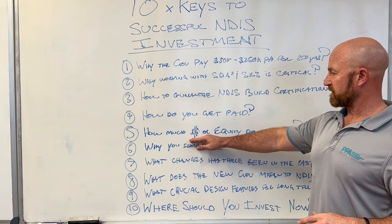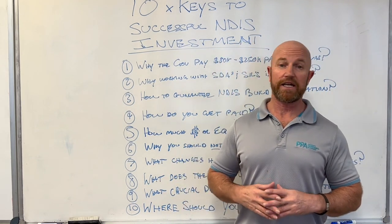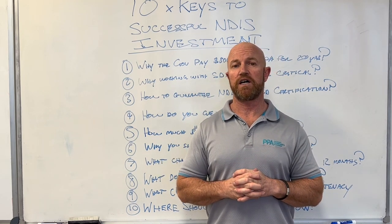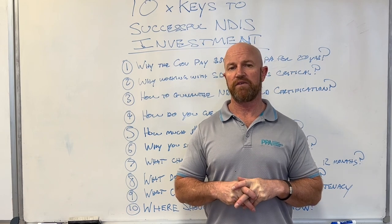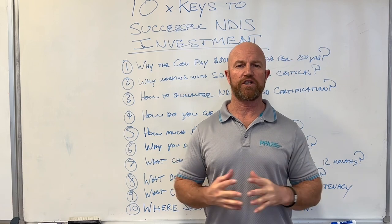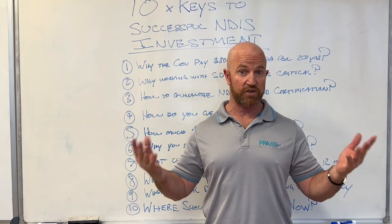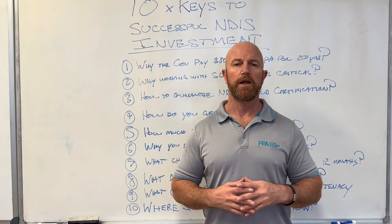How much money, how much cash or equity do you need to invest in NDIS? That again obviously depends on the price of the property, but it was really tough getting financed in the early days for NDIS. Valuations were low because there was nothing to compare them to. They didn't take into consideration all the extra costs to go into building an NDIS house. There's over $100,000 of extra costs to go into building an NDIS house, depending on what you're building.